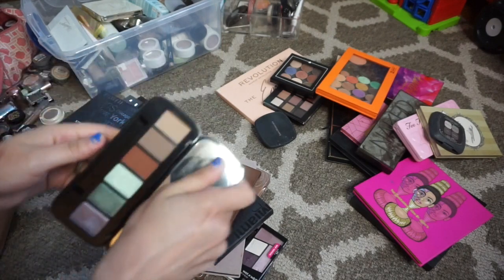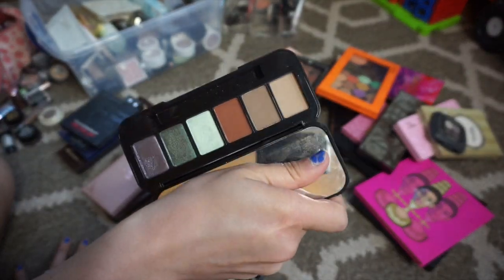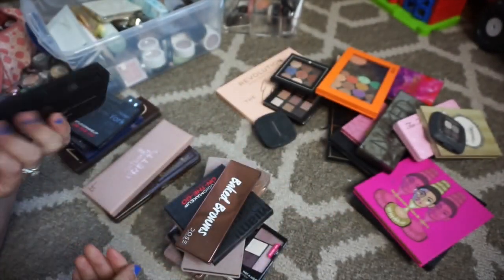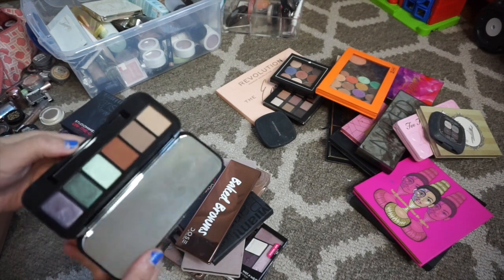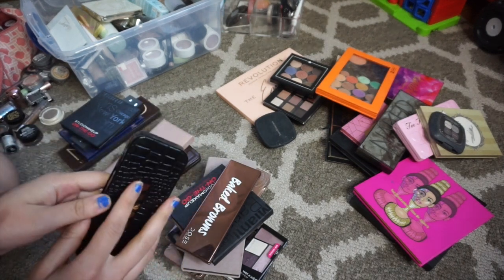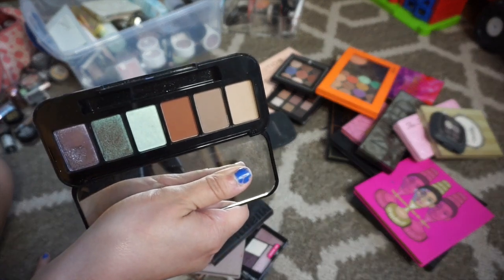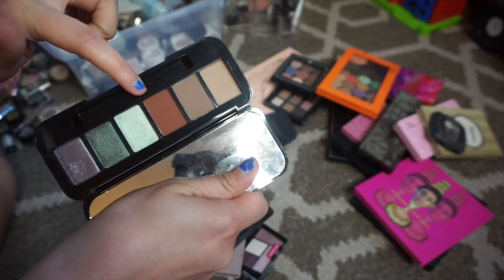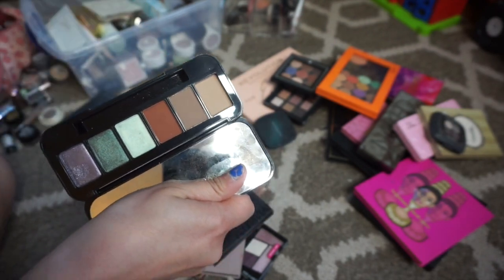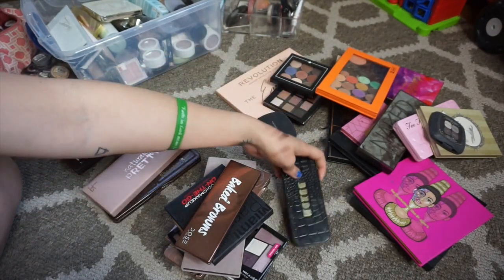This is a Buxom palette that I created at Sephora, and honestly, I never reach for this either. I don't know, Buxom shadows, they're good. They are pigmented, and the shimmers are pretty nice, but this is not a cohesive palette. I don't know what I was thinking when I made this. It's not. I'm never going to reach for these blues. The purple's pretty. It's pretty pigmented, and these mattes, I have a million of those mattes in the same exact shades in other palettes that I reach for more often, so I'm going to pass that along.